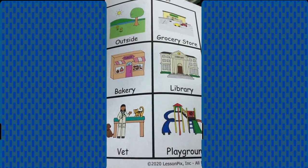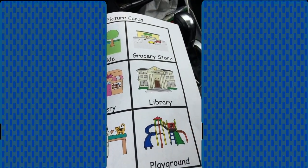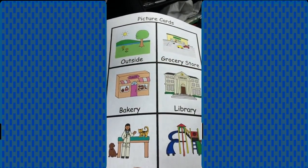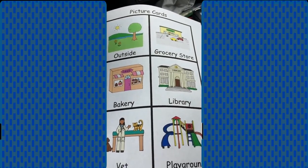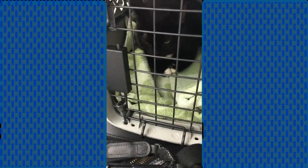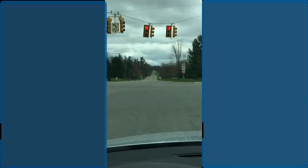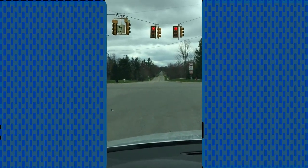Sometimes during the day, we have different errands to run or places that we get to go. One might be outside, to the backyard, the library, but right now, my friend Guster the cat has to go to the vet. He's in his cat carrier, and he is ready to go. You're likely to see one or two of these when you're out running your errands, and you'll need to stop.